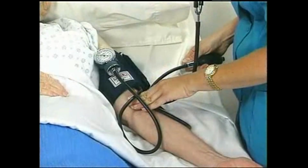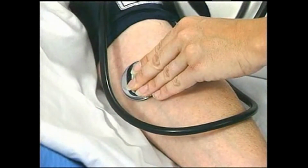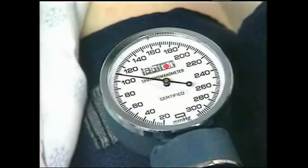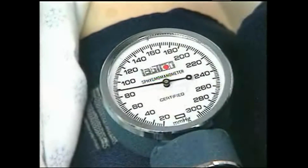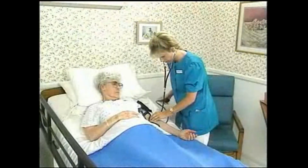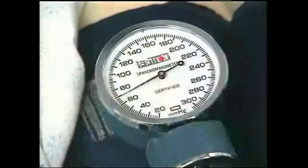Continue to let the air out slowly. Be ready to note the pressure reading when you hear the pulse sounds change to a softer or faster thud or disappear. This is the diastolic pressure. The diastolic pressure in this case is 80. Now, for practice, listen for the systolic and diastolic pressures.